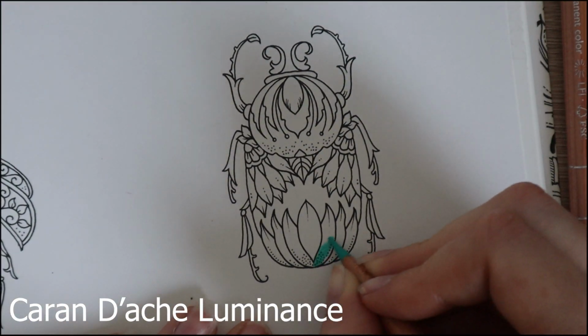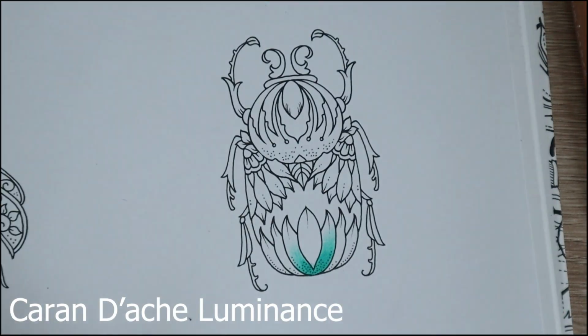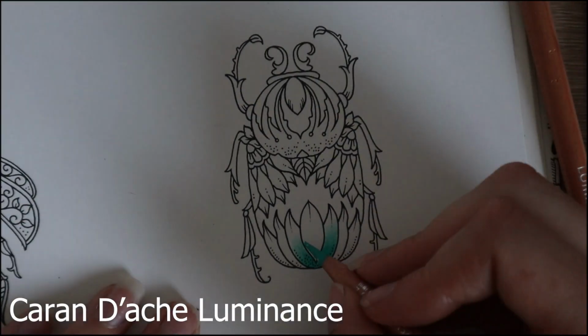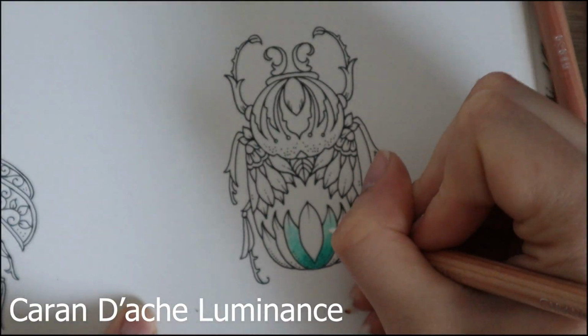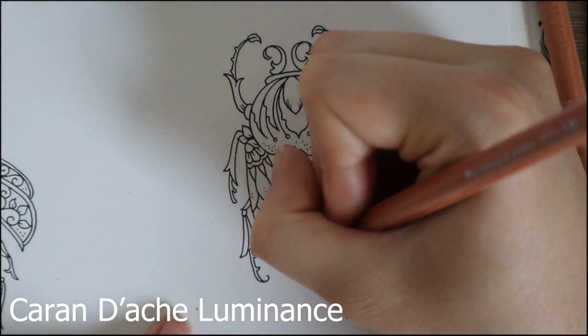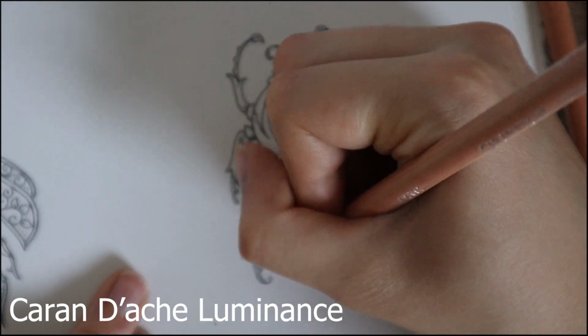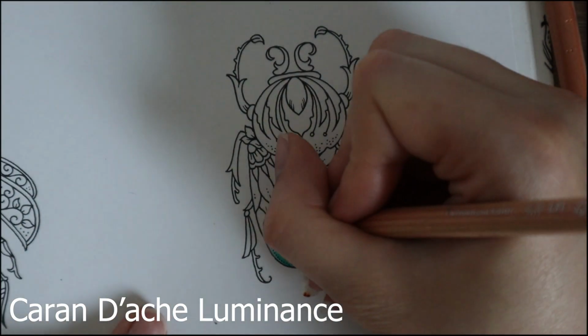But these ones, unfortunately, sometimes they are a little bit scratchy, and I don't know if it's because I just have a few dodgy pencils or something. I didn't buy a set, I bought them individually, and some of them are a little bit scratchy and some of them are super creamy. So I don't know if maybe some of the colours aren't as creamy as the others.